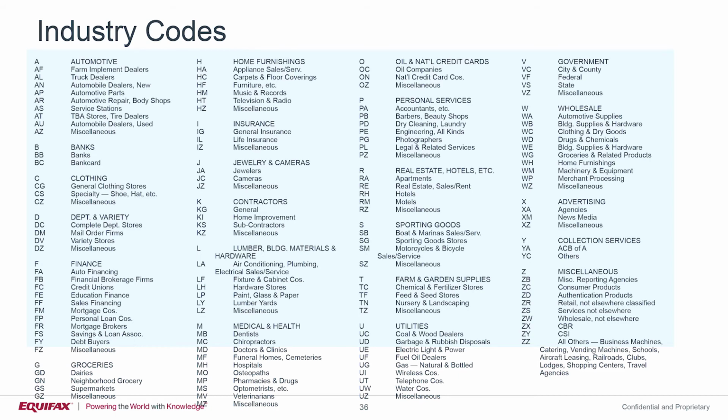Traditionally, in this space, if it's an auto inquiry, you're going to see AN, which is franchise, AU, which is used, or BC, which is bank card or credit card, and then FA, which is auto finance. So, like I said, this is just a cheat sheet to let you know what it is, so it'll give you a sense for what else they're out there shopping for, or may have recently acquired.